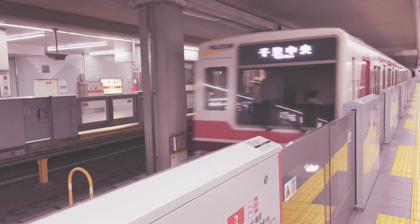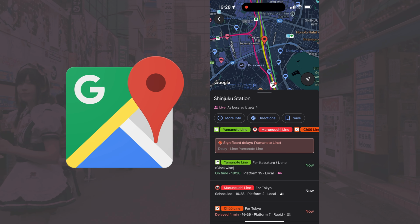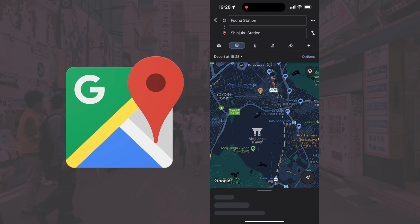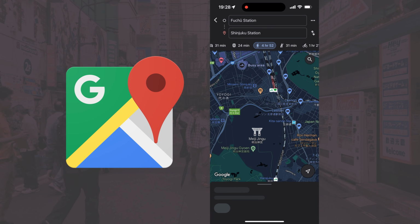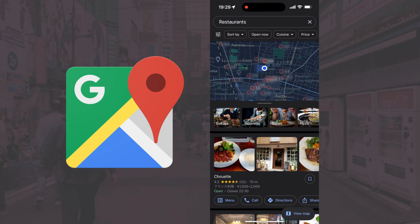Navigation apps can also help you find popular tourist attractions, restaurants, and shopping districts. You can also use them to plan your itinerary and make sure you don't miss anything. Google Maps provides accurate and up-to-date directions for public transportation, walking, and driving. Google Maps also includes information about ATMs, restaurants, and other attractions near you.